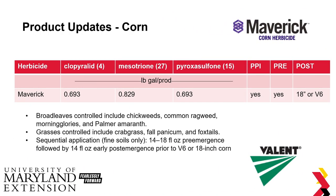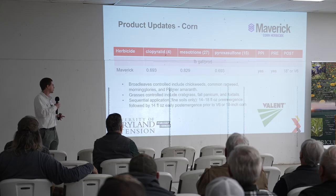Next new herbicide for corn is going to be Maverick from Bayer. Has similar herbicide groups that the Resicor does. It also has a clopyralid component, a mesotrione component, and a different group 15 component, that pyroxasulfone, also known as Zidua. Good broadleaf control, chickweeds, common ragweed, morning glories, and Palmer. Good grass control spectrum too, from your crabgrasses to your fall panicums and your foxtails.